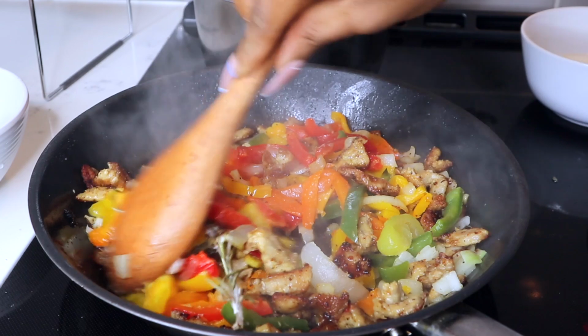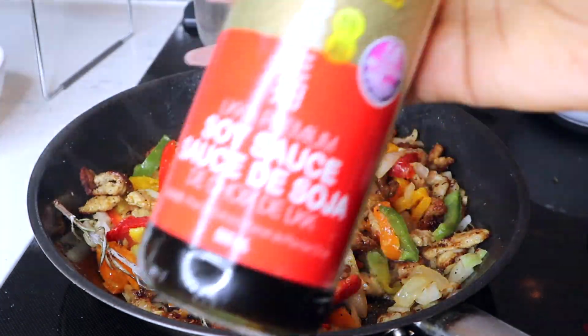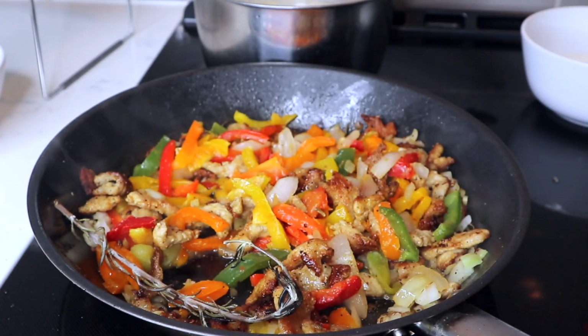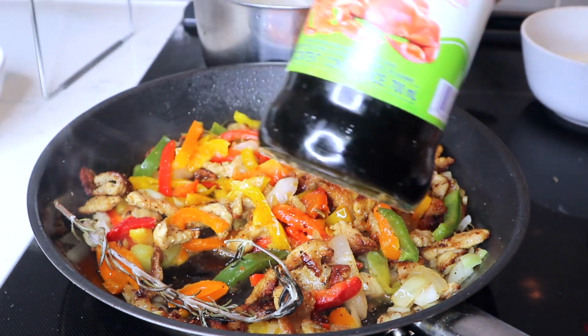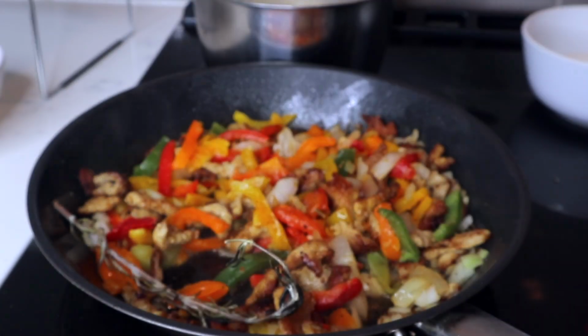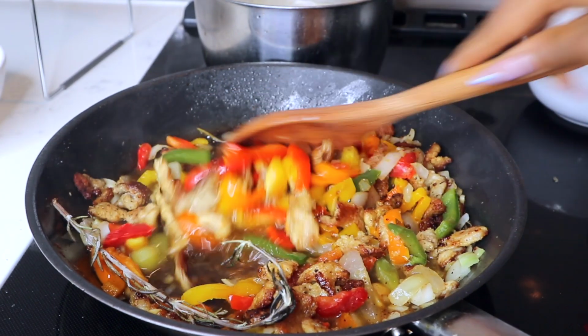I also added in some salt as well. I forgot to tell you guys. I let that sit and I stir it in, and I add some soy sauce. This is what gives the sauce that taste you have when you get your Chinese. I also add in some fish sauce. I love fish sauce because it just elevates the taste of your food.